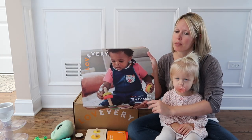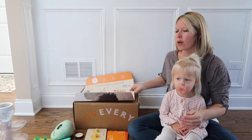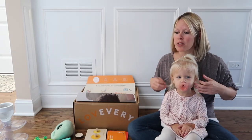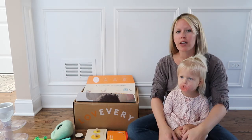Obviously, he's only 3 months going on four, but I did my research on all of their play kits and I felt like this was a good fit for her. She's 2.5. I felt like she could play with it for a little bit and then he could obviously grow into it. So let's get started about what's in there.